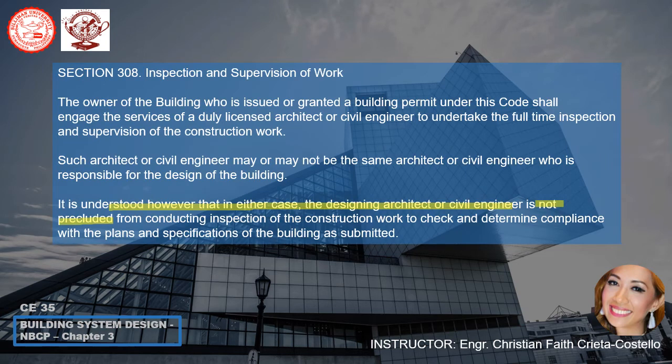Section 308, Inspection and Supervision of Work. The owner of the building who is issued or granted a building permit under this code shall engage the services of a duly licensed architect or civil engineer to undertake the full-time inspection and supervision of the construction work.